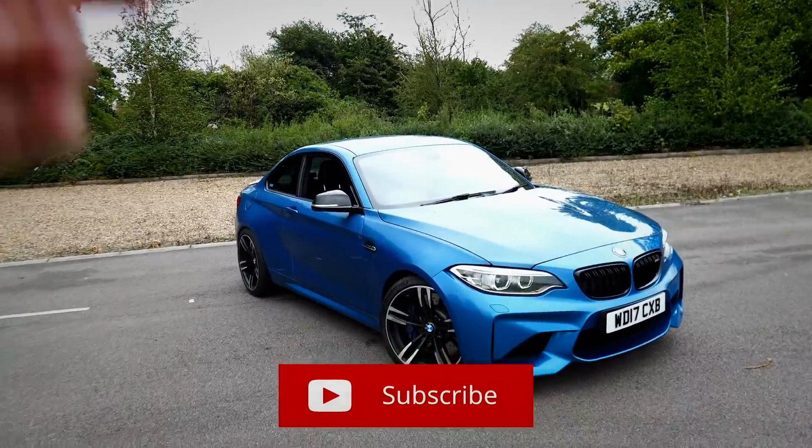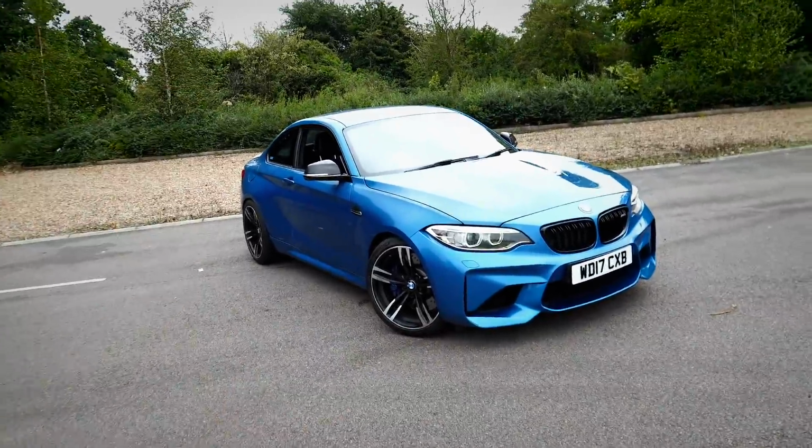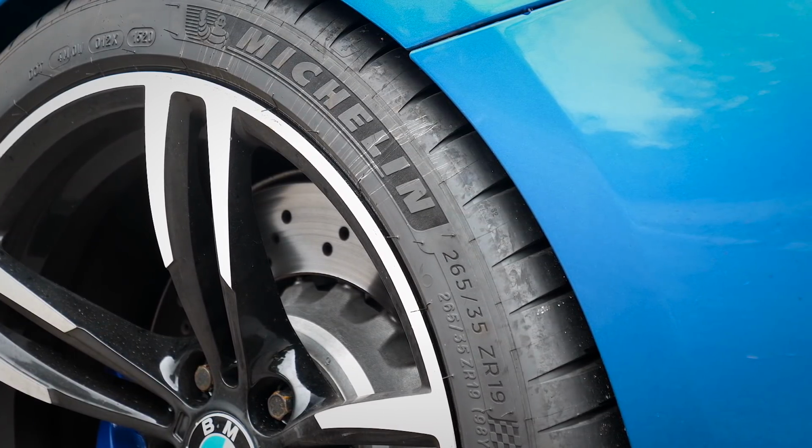I bought this car for £21,000, by the way. It was the cheapest M2 in the country. We've gone to stage 2 on it, so I've spent a bit of money on it. I bought tyres for it as well. Look, a set of Michelin PS4S's all the way around, and we've got more plans for it.